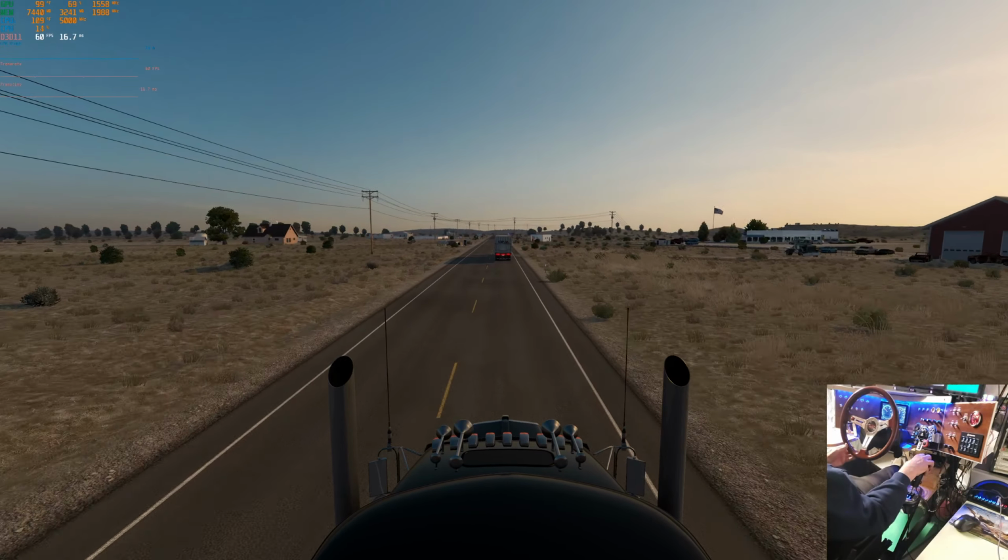There's always a chance they kind of add more skins to it or whatever, but it takes a little while to load right now, so I don't want to get too crazy with it. Go straight. Once again, my favorite dash in the game. Love this dash. This is that custom steering wheel from Steam. I really like it too.